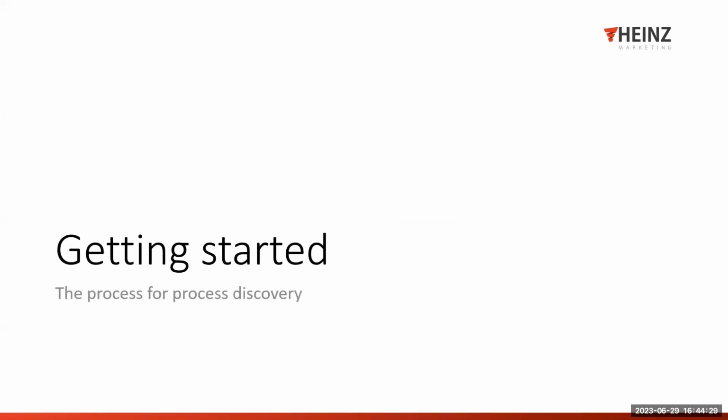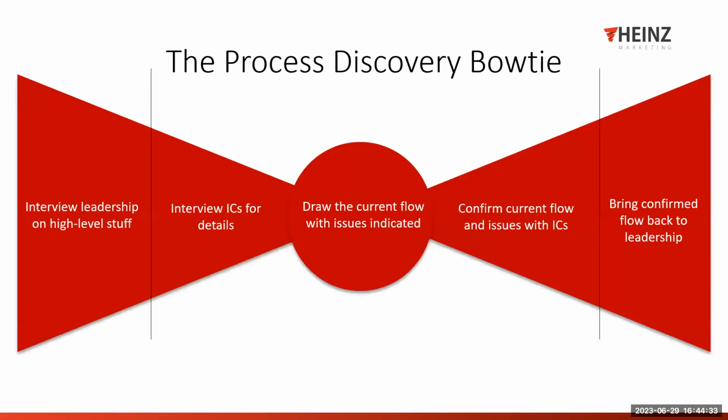So here's our process for process discovery. I'm going to use that word a lot today, and we're almost through. This is our bow tie. You start with interviewing leadership on high-level stuff, get a picture of what they think the process looks like. This is all mapping the current state. Then you go and talk to individual contributors to get the details. Are they matching what the leadership has told you, or are there considerable disconnects between the boots on the ground folks and the strategic people making decisions at the top?